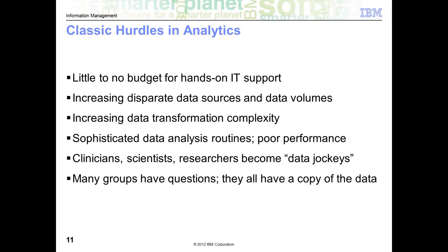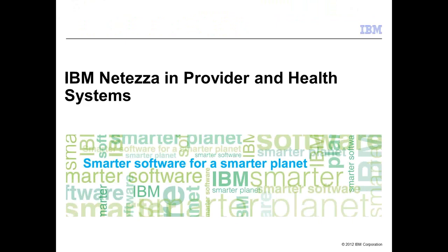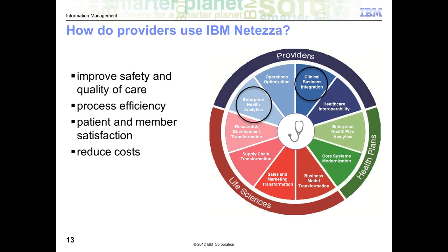So now I'll go into our examples of how we solve these issues. So first we'll start with providers and healthcare systems. So how do providers use Netezza? They use them in clinical operational, financial integration and analytics.